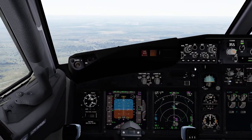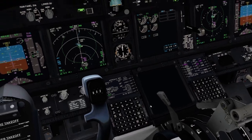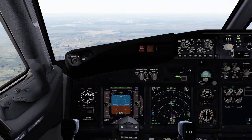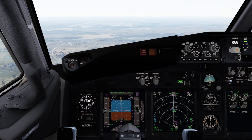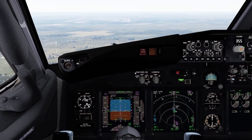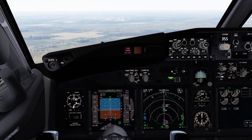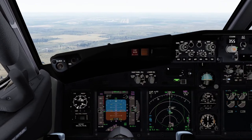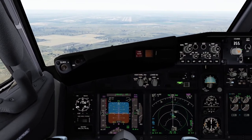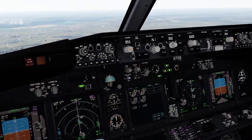Landing checklist. Landing checklist. Engine start switches. Continuous. Speed brake. Armed. Landing gear. Down. Flaps. 30 green lights. Landing checklist complete. My throttles. Check. Five knots headwind. 1,000. Stabilized. Set approach altitude set.